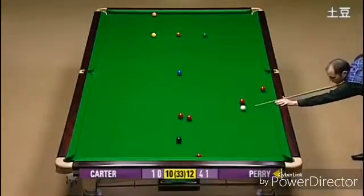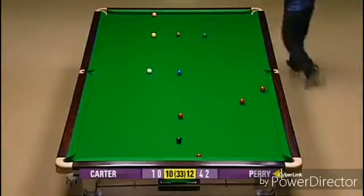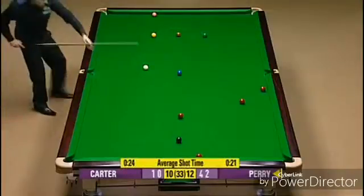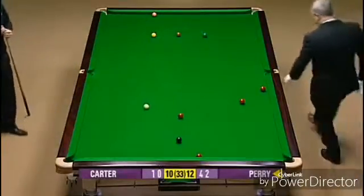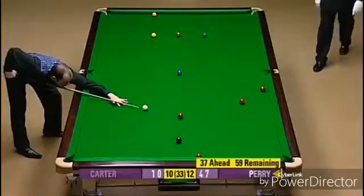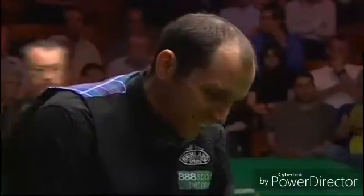19. 20. There's the average shot time, Joe at 21 seconds, and in one of his matches he was at 16 seconds, believe it or not. But only 21 for 25. Perry is certainly quicker than he normally is. Oh dear, oh dear. Joe Perry, 25. Not too far from clinching the frame.